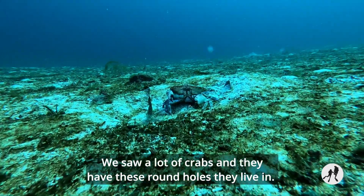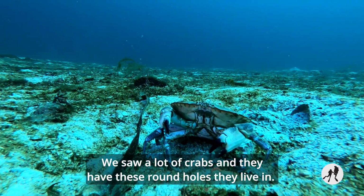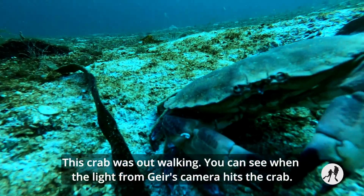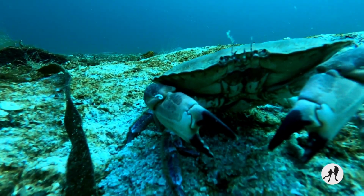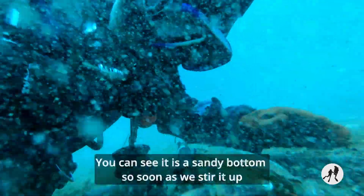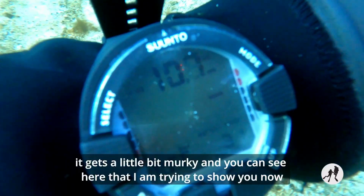And of course we saw a lot of crabs, and they have these round holes they live in. And this crab was out walking. You can see the crab in the light from Geir's camera. I'm trying to get my face and the crab in the same shot. And you can see it's a sandy bottom. As soon as we stir it up, it gets a little bit murky.